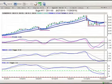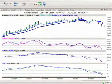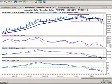Now for our second position, we're going to go back into the foreign exchange market. Our second position here, we're going to be looking at the Australia-Canadian currency pair in the spot Forex market. Now with this trade, this is a trade that we've been in for a little bit here. It's progressing. We've come down.